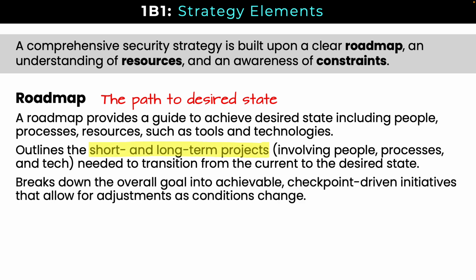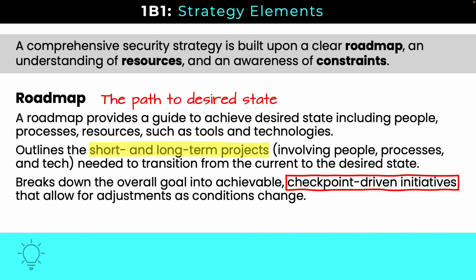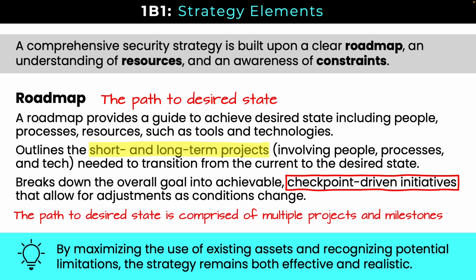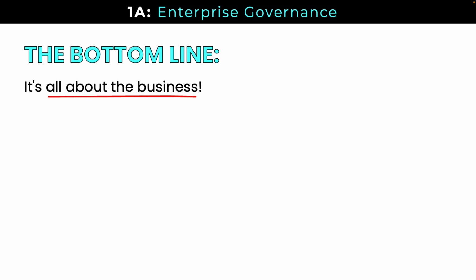It breaks down the overall goal into achievable checkpoint-driven initiatives that allow for adjustments as conditions change. So if we have a change in the security landscape or the business landscape, or both, we can adjust our roadmap to remain on course. And by maximizing the use of our existing assets and recognizing potential limitations, the strategy can remain effective and realistic in the face of changing conditions. But just remember, the path to desired state as laid out in the roadmap is comprised of multiple projects and milestones.